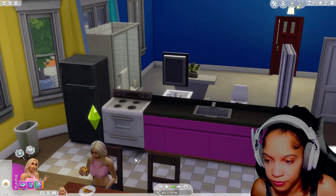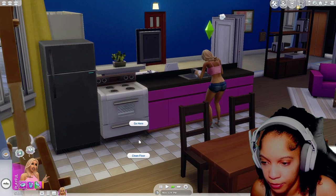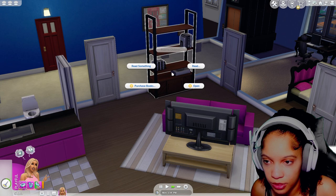I gotta clean the floor. Look, my floor burnt. She done started a fire. Clean up after yourself. Make that a habit. Come on now. All right, we're gonna clean the floor, and we definitely gonna pick up a book, and we're gonna study some cooking. Okay, read.